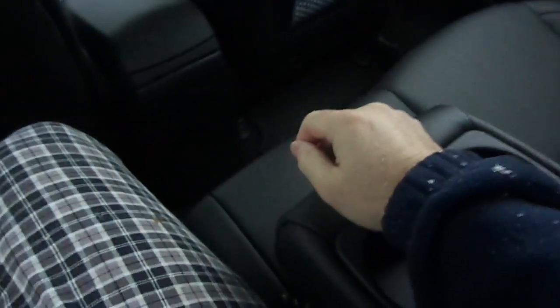Let's see how comfortable it is back here. Not bad. Not bad. Plenty of headroom. Now I'm about 5 foot. I think I'm 5'6". I'm very short. Of course, you got your armrest here.